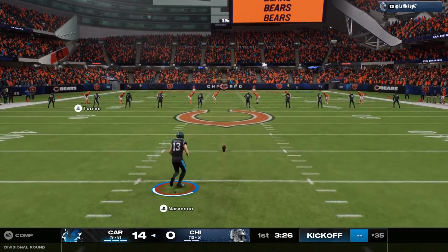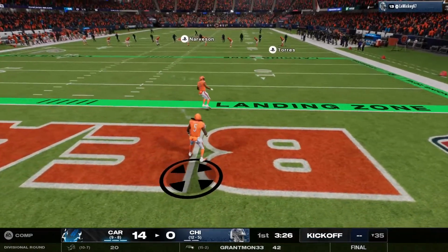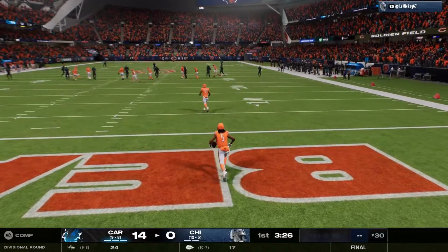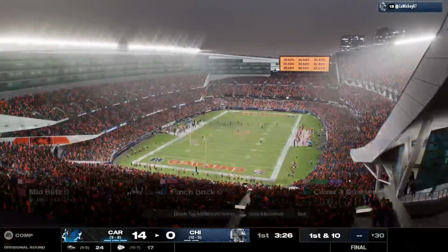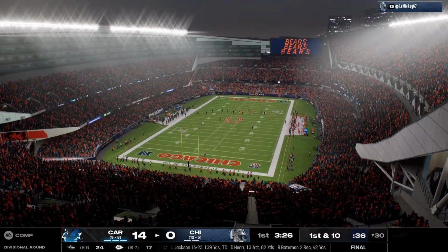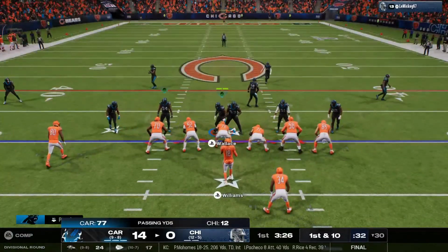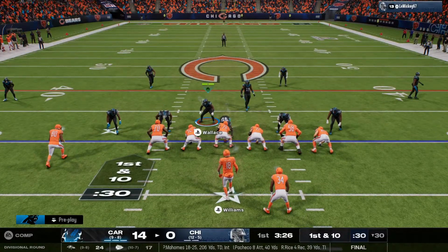Both teams ready to go once more as the kick's away. This kick is fielded in the end zone, but no move to bring it out. It's a touchback, and that ball will come out to the 30-yard line. So they come to the line for 1st down and 10.